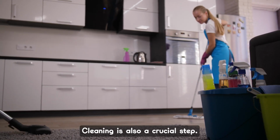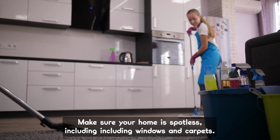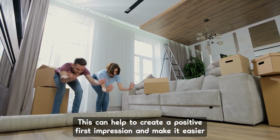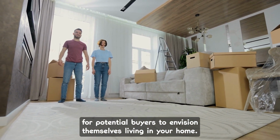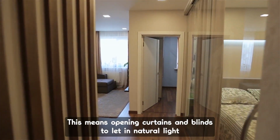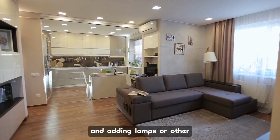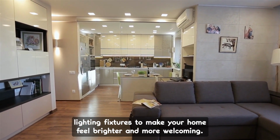Cleaning is also a crucial step. Make sure your home is spotless, including windows and carpets. This can help to create a positive first impression and make it easier for potential buyers to envision themselves living in your home. Finally, make sure your home is well lit. This means opening curtains and blinds to let in natural light and adding lamps or other lighting fixtures to make your home feel brighter and more welcoming.